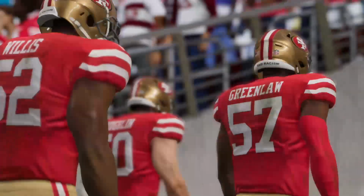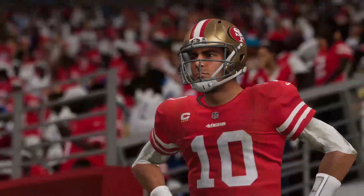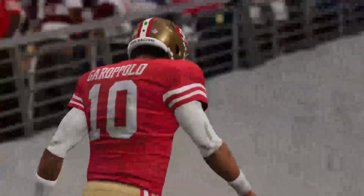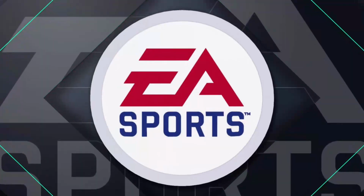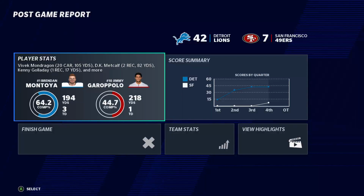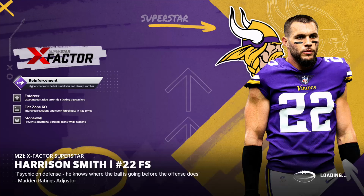So for the Lions, they continue to cruise through this first half of the schedule as they move to 8-0 now on the campaign. And they'll have another road date next week with the Cincinnati Bengals. Meanwhile, for the 49ers, they fall 2 games under 500 now at 3-5. And they'll look to regroup next week as they head to L.A. to take on the Rams.